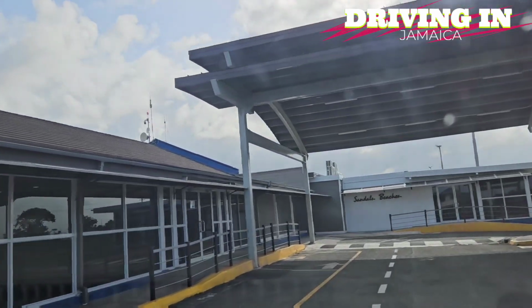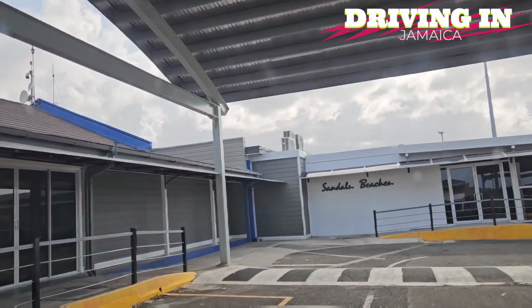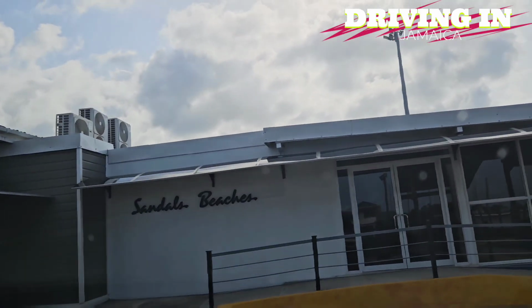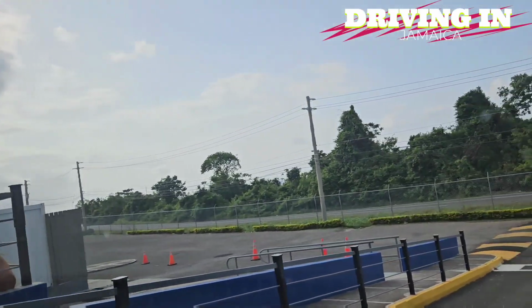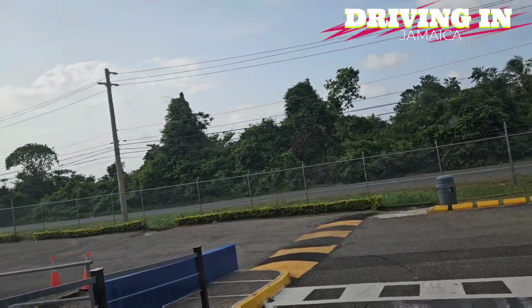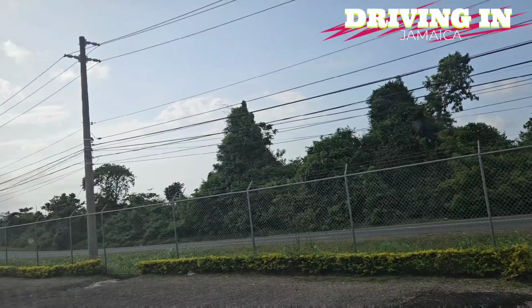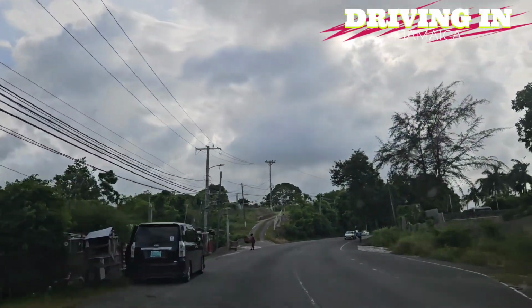Now, this airport has a lot of potential. Sangster International Airport brings in about 6 million visitors a year to Jamaica. Most of them go to Ocho Rios. So if you had an airport you could fly into at Ocho Rios, people would use it. It's a given. There is no question this airport will be used.